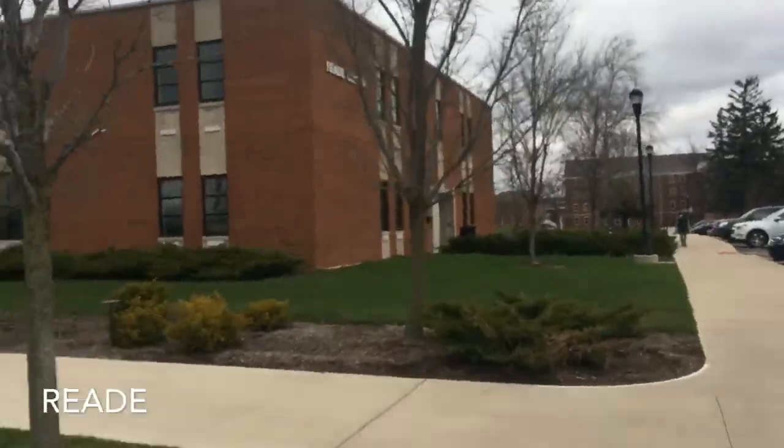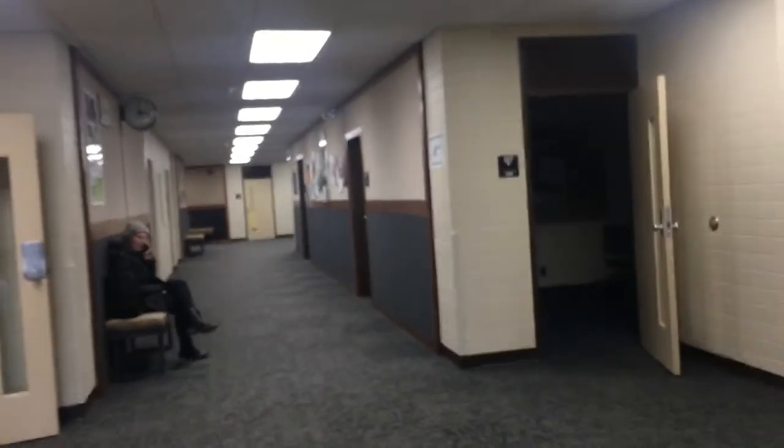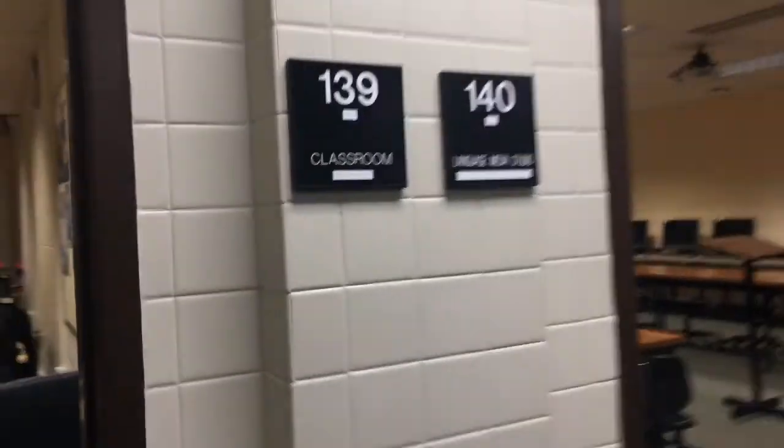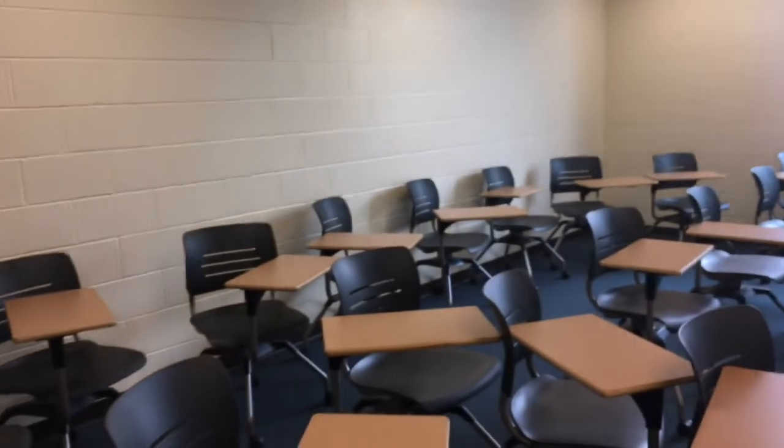This is Reed. So Reed is where all the boring stuff happens, like psychology, biblit. It's just like all the classes where you have to read a lot and be really quiet. So that's why we're not in there that often. Okay, so this is what a hallway looks like in Reed. Let's go into a classroom. This classroom has lots of computers. Wow, look at all these computers. So this is what a classroom looks like. They just move all over the place, so you can bump into your friends. You can play like bowling while you're waiting for your professor to show up.